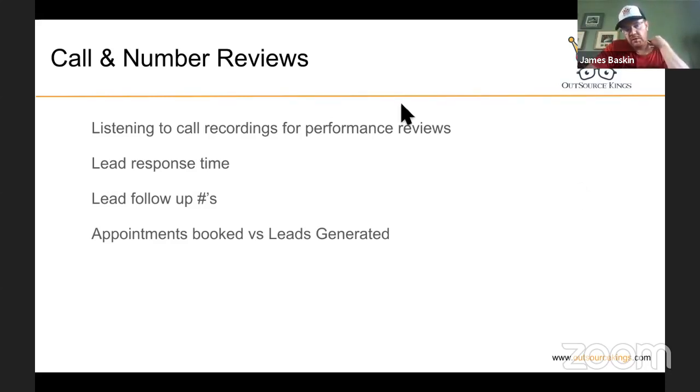So you want to review the numbers. Appointments booked versus leads generated, you will look at. So how many appointments were booked? How many leads did you actually generate for your client? And so you can break that down into a percentage.